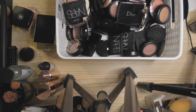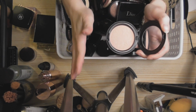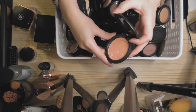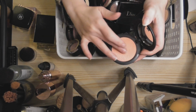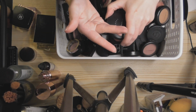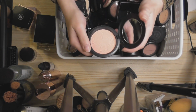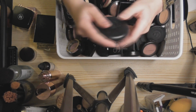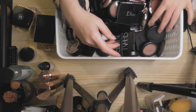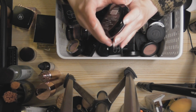Another blush I'm ready to part ways with is Alpha Girl. I got it because it was a hyped up, if I tilt it this way, can you see the color bar? It was a hyped up iconic color, and it shows up as literally nothing on my skin. Literally nothing. So yeah, I'm just gonna get rid of that one. Another one that I'm going to finally let go of is the Rose Gold Baked Highlights.